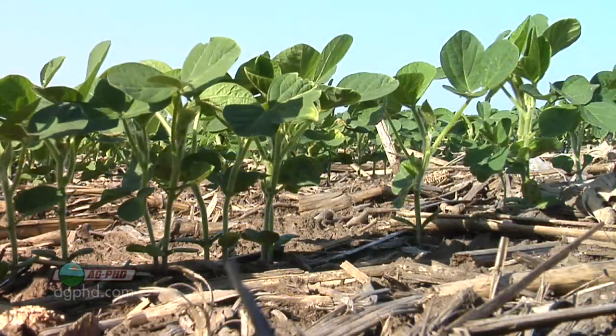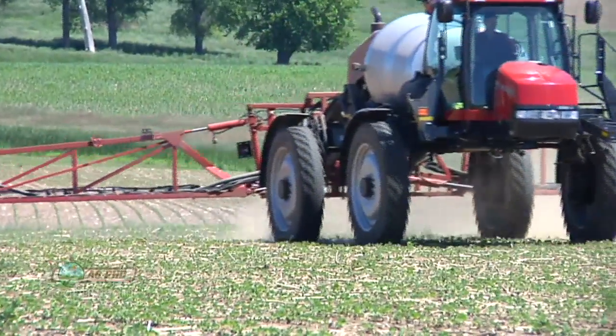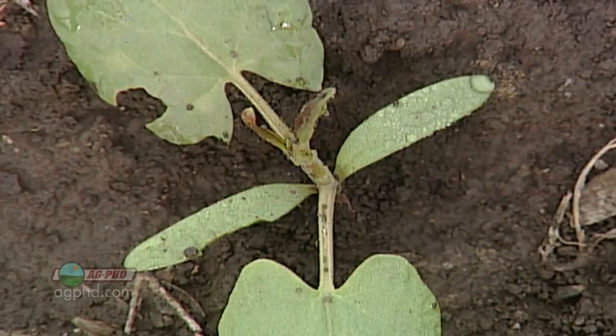Well, that works in corn, but what are you going to do in front of soybeans? Well, that's the big problem. In soybeans, it's a challenge because a 2-quart rate of Roundup is typically about 80% control on wild buckwheat if conditions are ideal. Sometimes it may not even get half of the wild buckwheat. Then you've got some real issues.